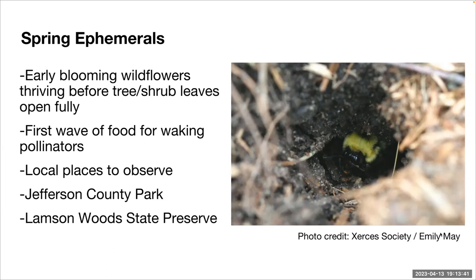So some local spots that you can find our spring ephemerals out here, I would give two recommendations. One is the Jefferson County Park, essentially southwest of town. And the other one is going to be the Lamson Woods State Preserve, so to the southeast of town. I've been to both within the week, and they have some interesting activity coming up, which I'll highlight a little later on.